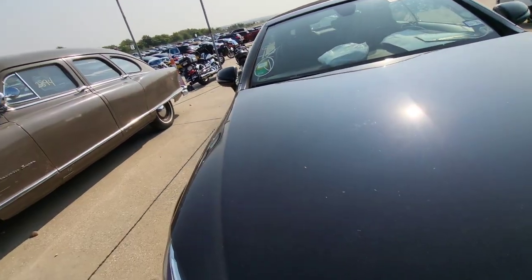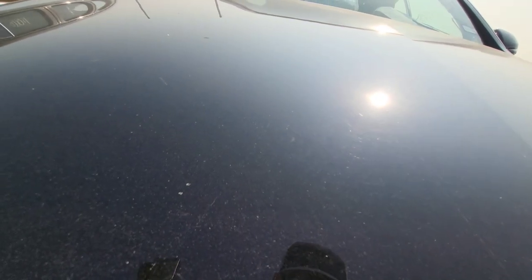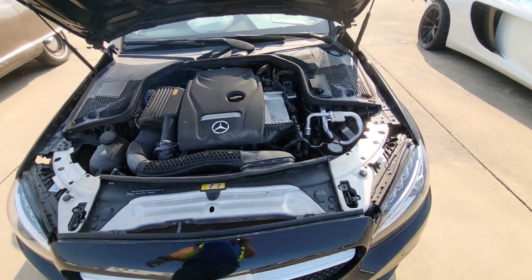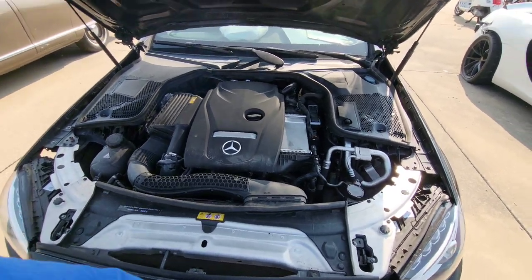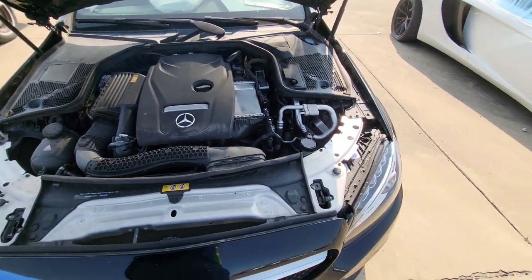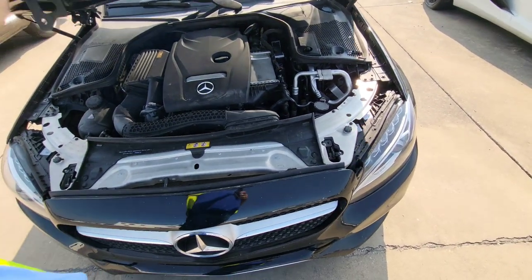Get a look under the hood, see how the engine compartment looks. Uh-oh. Let's see, what am I missing here? This actually looks pretty good under the hood. Looks really damn good. Mercedes-Benz approves Mobil One, yeah. I mean, just normal dirt and whatnot. But she's clean. Doesn't look like anything in the front's been repaired. Just that stuff on the rear, man.